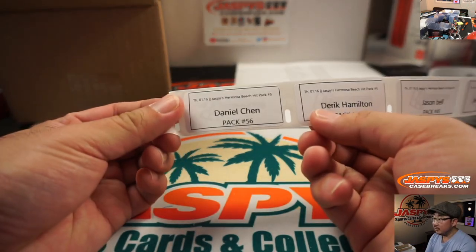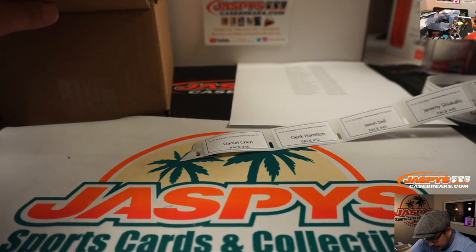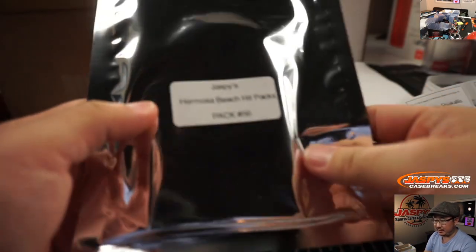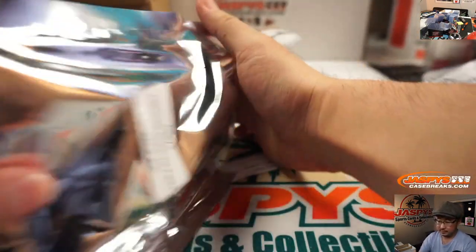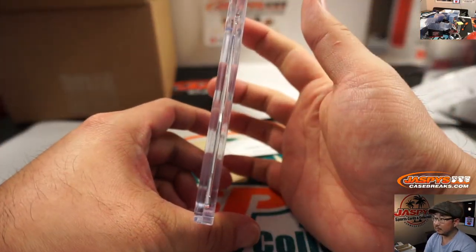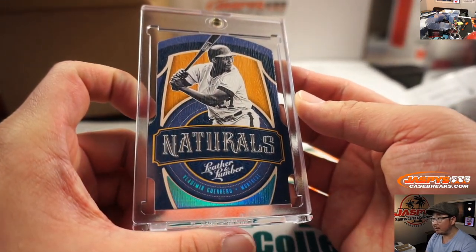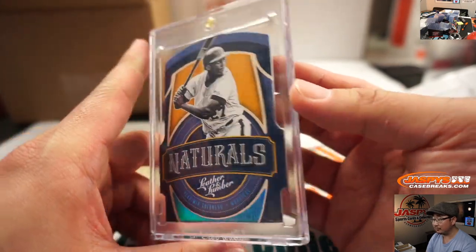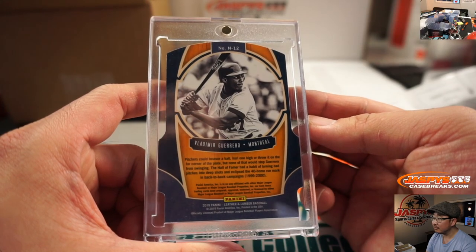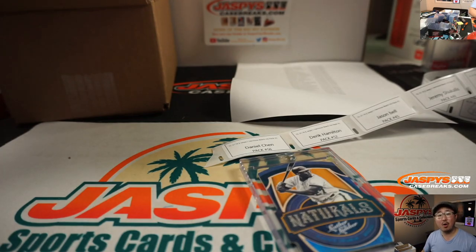All right. Daniel, pack 56. Order 56. There it is. Pack 56. Good luck. We've got a one of one from Leather and Lumber, Vlad Guerrero Sr. That's a cool die cut there, too. Nice one, Daniel. All aboard the Big Head Express. Whoop, whoop.